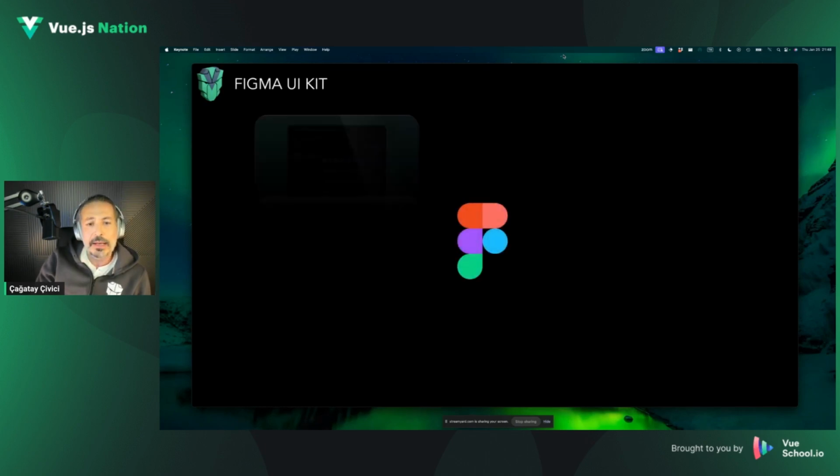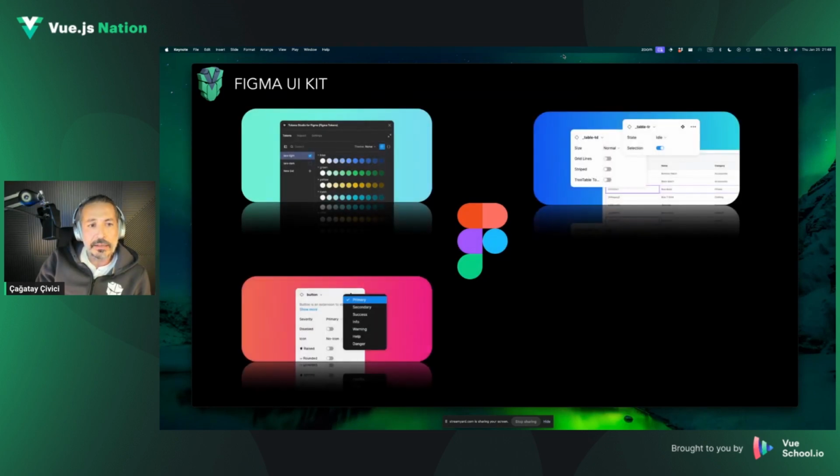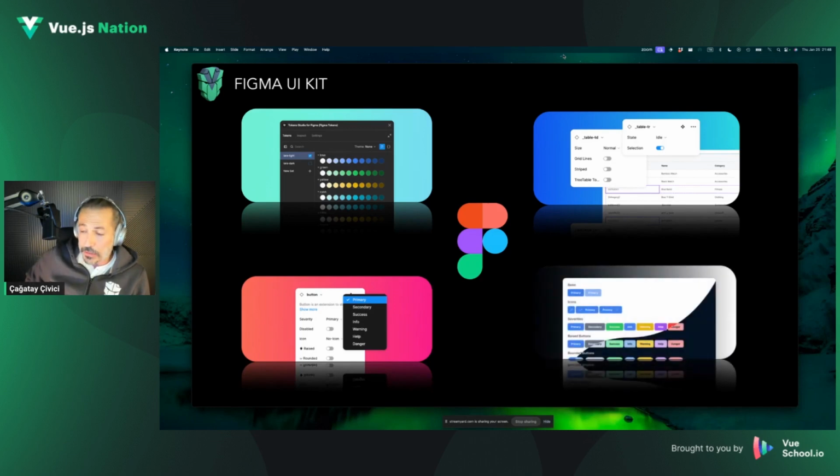There's a Figma UI kit for those who have designers in their team. We have good news. The Figma UI kit is there, and it's going even better. Right now we are integrating with Figma tokens and Figma variables, and our new theming API will be based on design tokens.